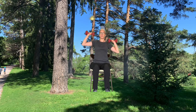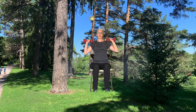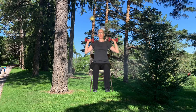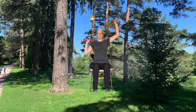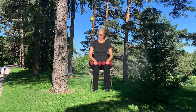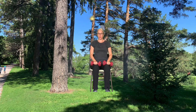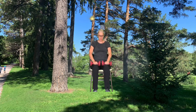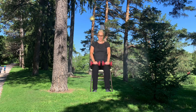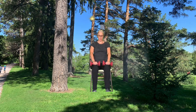Two more each side. Release those weights down. Shake those shoulders out a bit. Okay, keep your weights just above the knees. We're gonna lift the heels up and down.